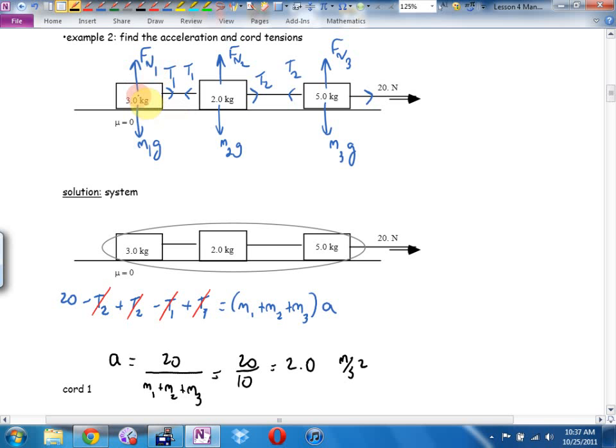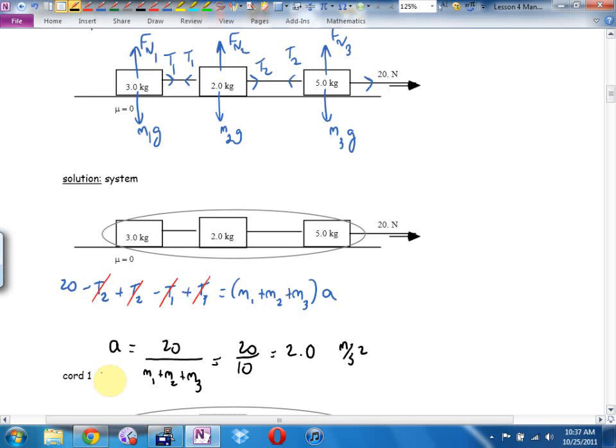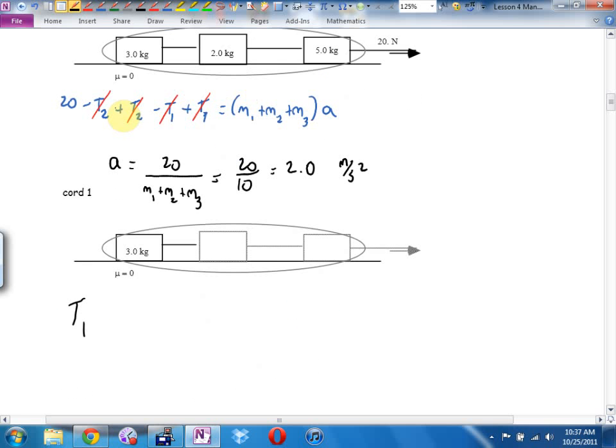Who's losing on this mass? Nothing. If I had friction, it would still be losing. No friction. And I'm just looking at one mass, so it's M1A. Do I know mass 1? Yes, it's 3. Do I know A? Just figured it out.